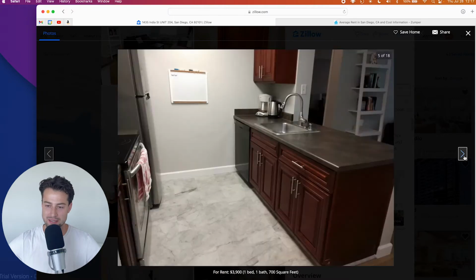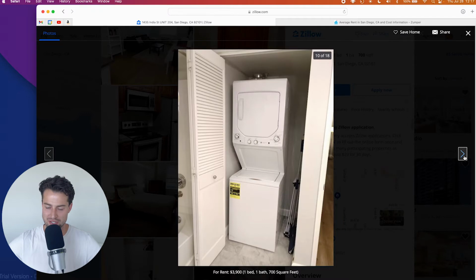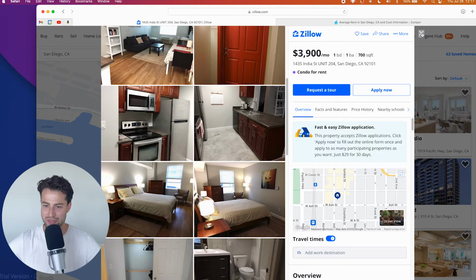This one, I don't know. Not really feeling this one at all. This one seems to me to be a little bit overpriced. I don't think I would go for that one.